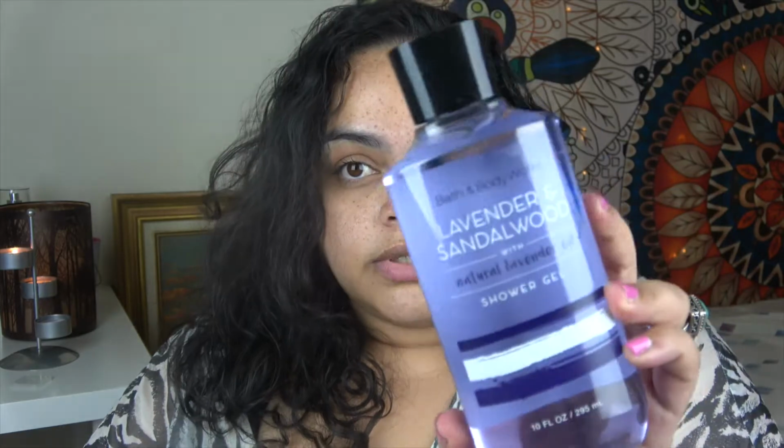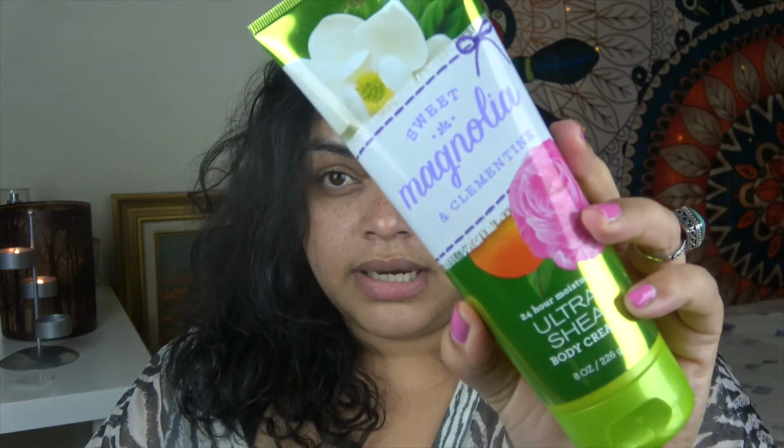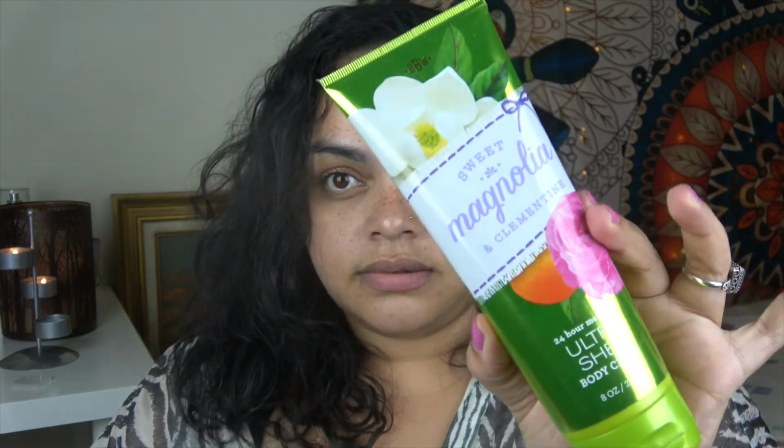Next thing I picked up was a lavender and sandalwood body gel. Smells nice. I picked up another magnolia and clementine body cream. The keynotes on this one are sweet magnolia, fresh clementine, blooming gardenia, spring sandalwood, and golden honey. I don't really do florals, but this one somehow I really like it.